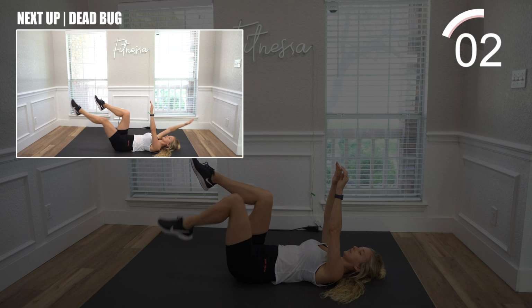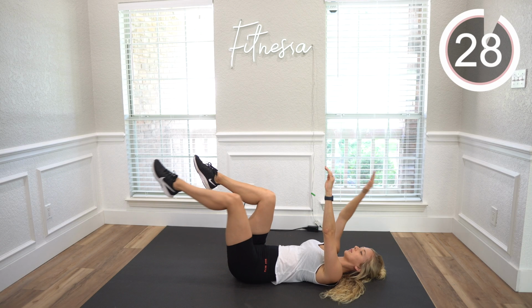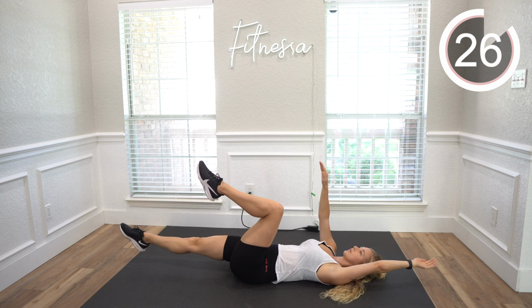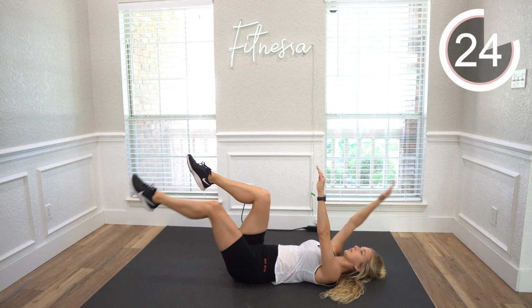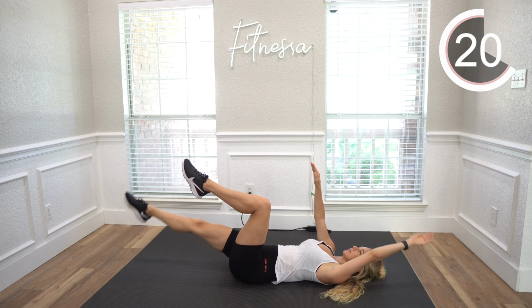because we're still moving. But for this move, we will start on our back with both knees at tabletop position and both arms raised. Extend one arm overhead while extending the opposite leg out towards the floor, and alternate sides throughout.